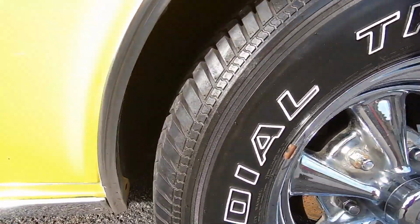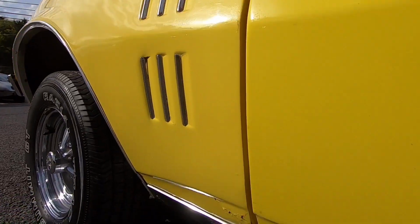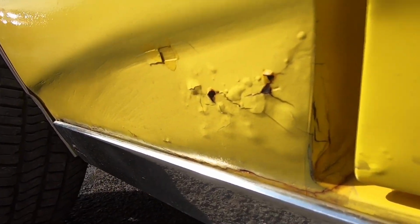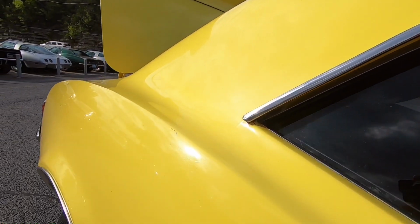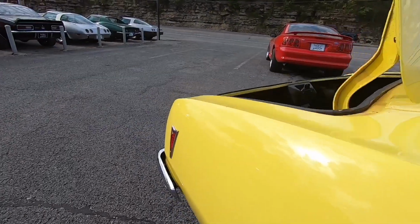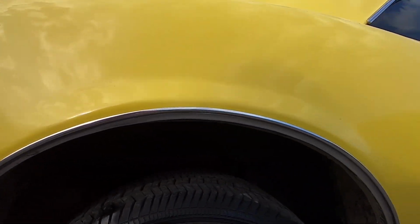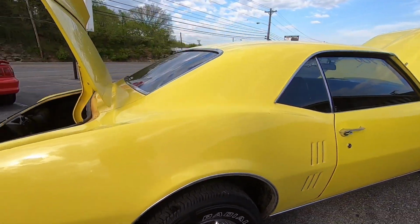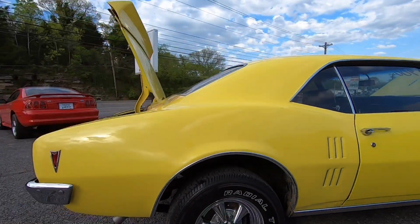Set of Cragar wheels. Tires are great. See all the tread left. There's a panel here that's got a little bit of rust in it. You can see that popping out. A little chip in the paint there. Also there. Getting all up close and personal with the cars here. Tread's looking great on the back there. Sitting a little high in the back.